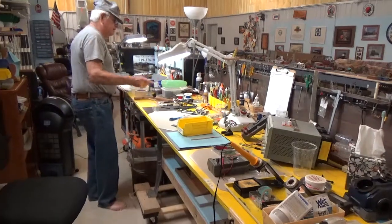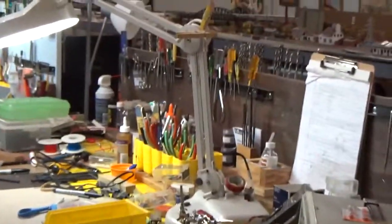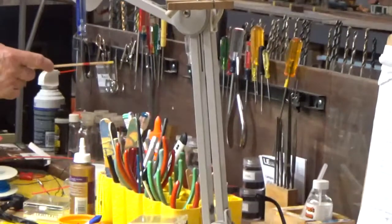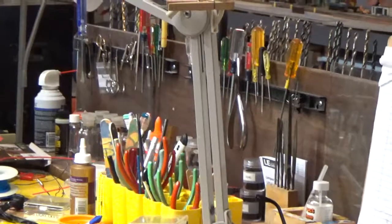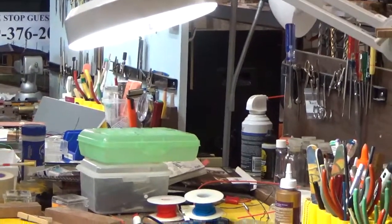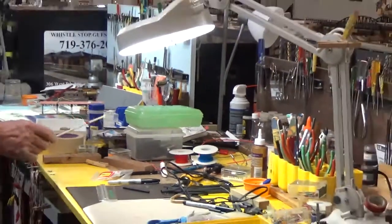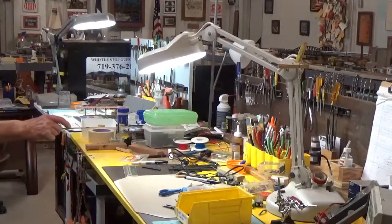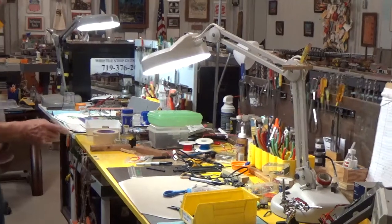We use magnetic strips that we buy at Harbor Freight, and they're very convenient. We can put our screwdrivers and so forth. Anything that's metal, of course brass stuff won't work, but it's a good place to keep your things. Have a lot of junk scattered across here because we're working on things. So we don't clean it up until we're really finished with the project. And we're going to move down.